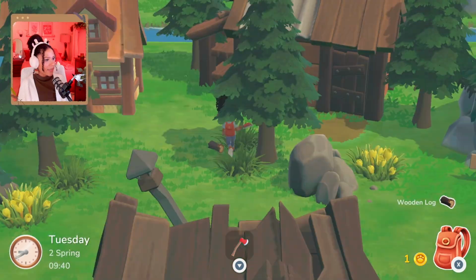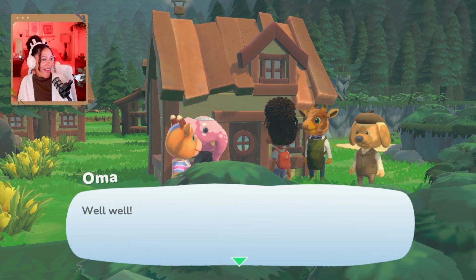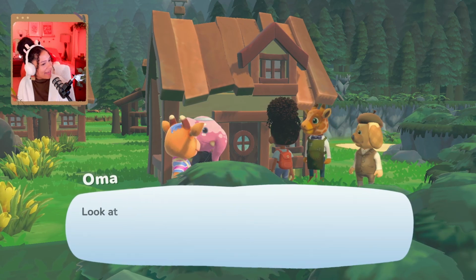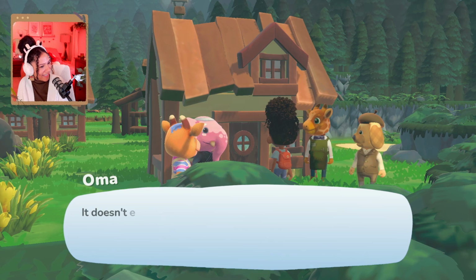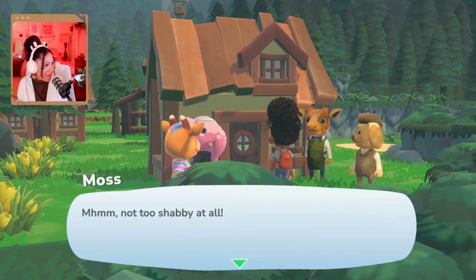Oma's gonna do it for me. Okay, that should be enough. Yay, all my friends are here. Well, look at that, you did it. It doesn't even look like the same house. What a transformation. Not too shabby at all.